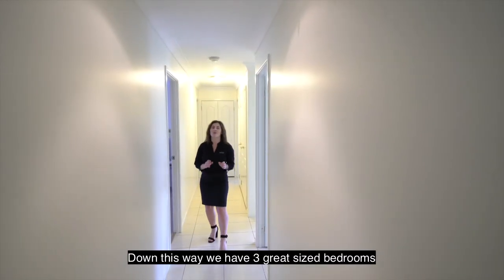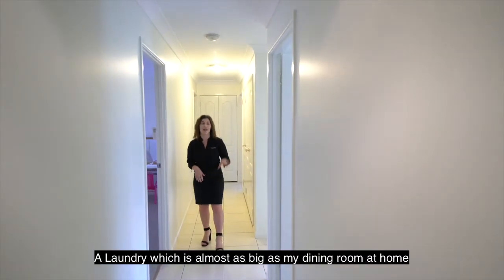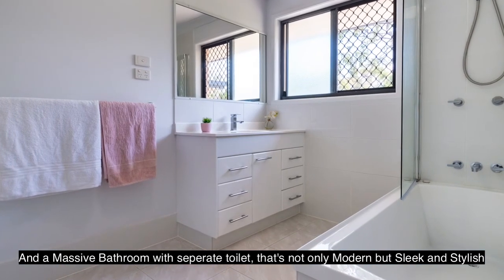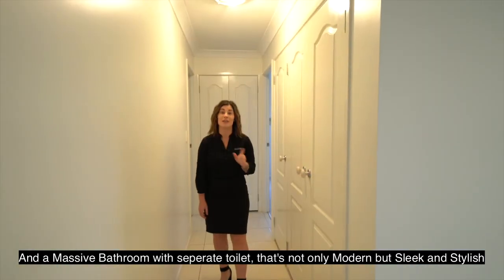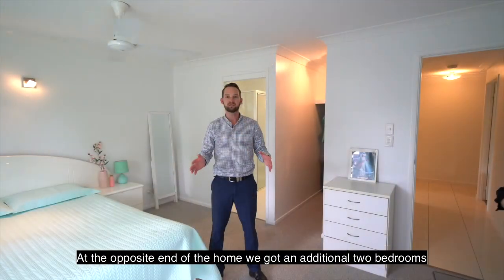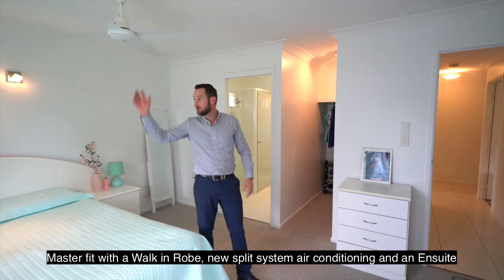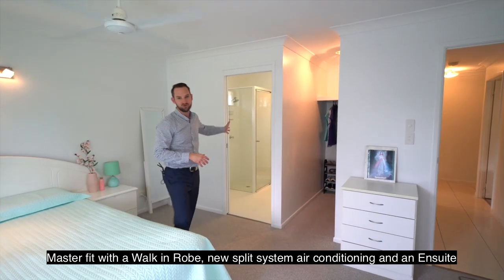Down this way, we have three great sized bedrooms, a laundry, which is almost as big as my dining room at home, and a massive bathroom with separate toilet that's not only modern, but sleek and stylish. At the opposite end of the home, we've got an additional two bedrooms, master fit with a walk-in robe, new split system air conditioning, and an ensuite.